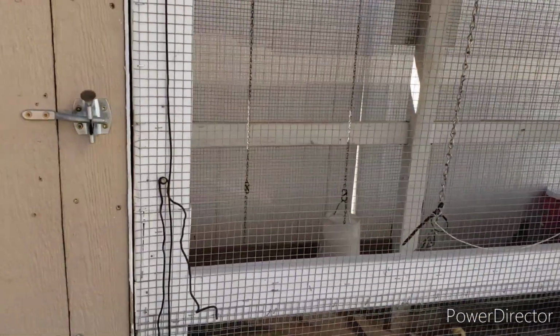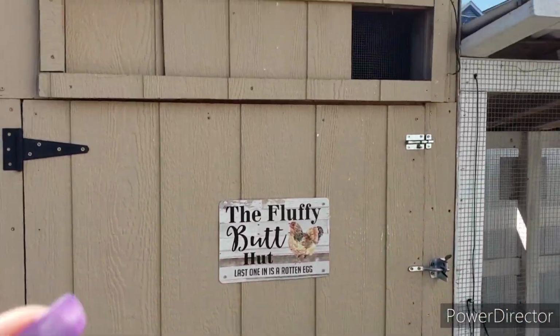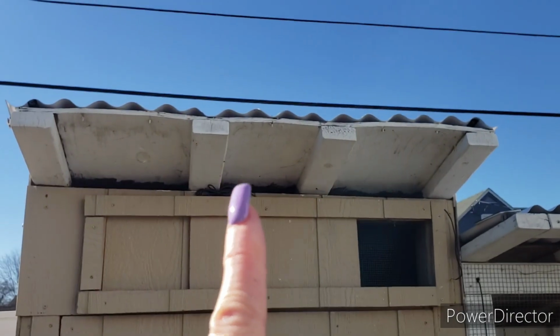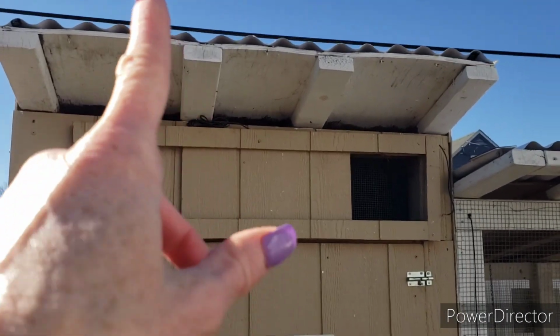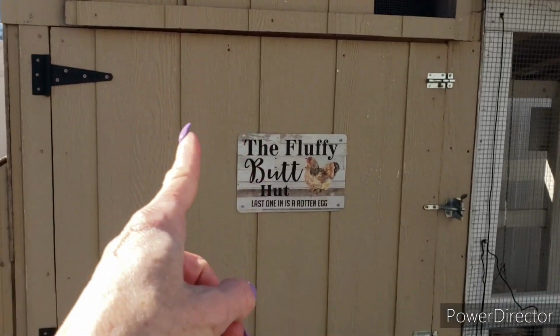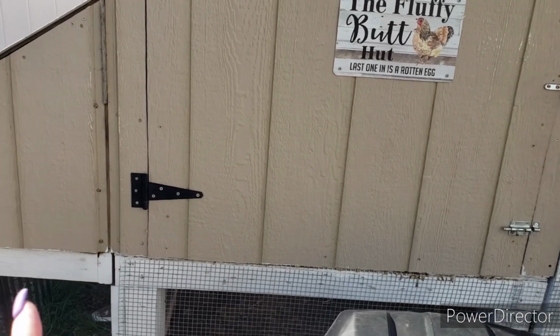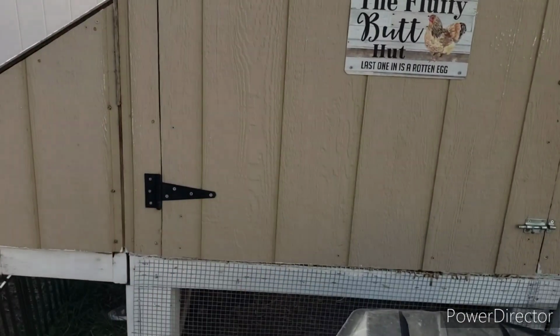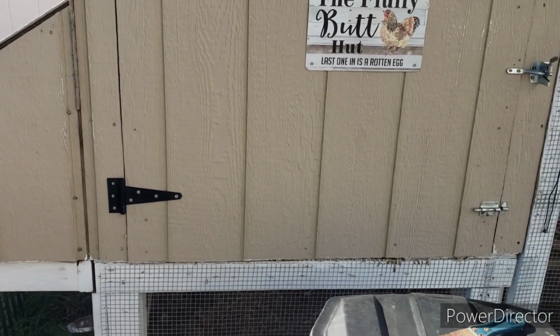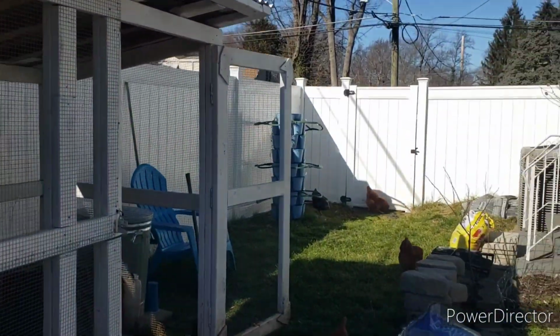Let me show you this. I didn't build this. My roommate, who I was living with, sold the house in 30 days, which has me over here. I want to say somewhere on the roof up there, if you drag your finger down, there's a piece of wood in there, and then it's the nesting boxes. Somewhere in between there it was leaking when we were getting the torrential downpours. So I'm not really sure.